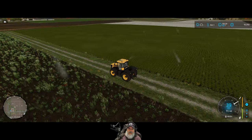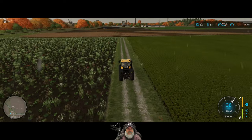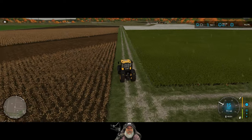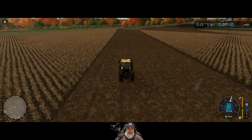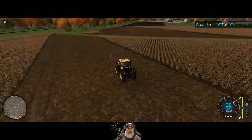Stupid AI. The AI is stupid, but on the other hand, it's kind of cool that they can do what they can do too. What are you doing way over there, man? He's really gone off the rails here. Oh, that's hilarious. All right. Well, let's get him lined up properly, and then maybe he'll be okay.